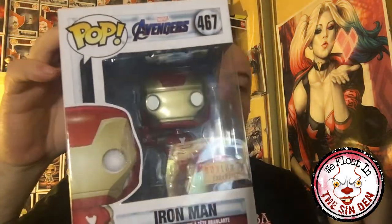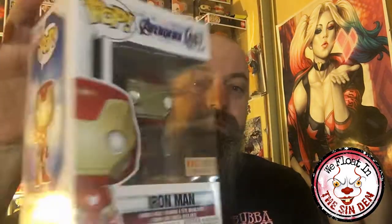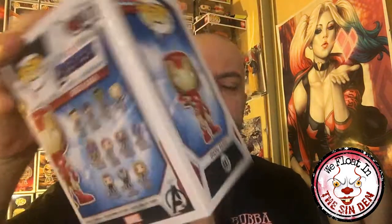Second pop. I believe this is in-game. Iron Man, the box lunch. Not an Iron Man collector, but I believe I know somebody who is, so I will be getting a hold of them. Not bad, not bad. And for our two-pack.